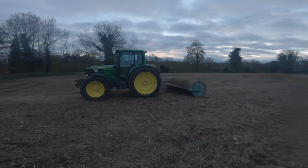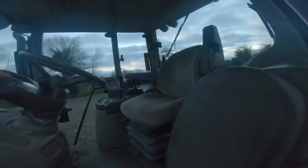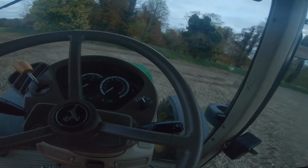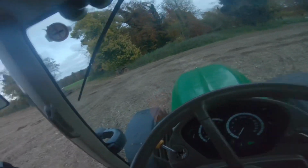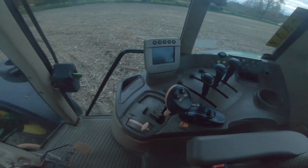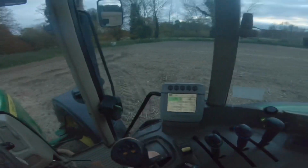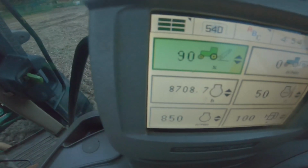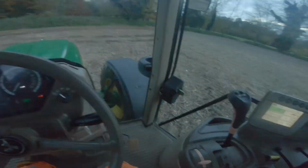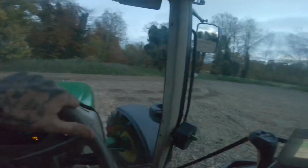Let's take the old 6430 for a spin, boy. First time I've been in a John Deere in a long while. Can I remember how to drive a John Deere? How many hours this old girl done? 8,708. Quad box, power quad. Oh, man still remembers like it was yesterday.